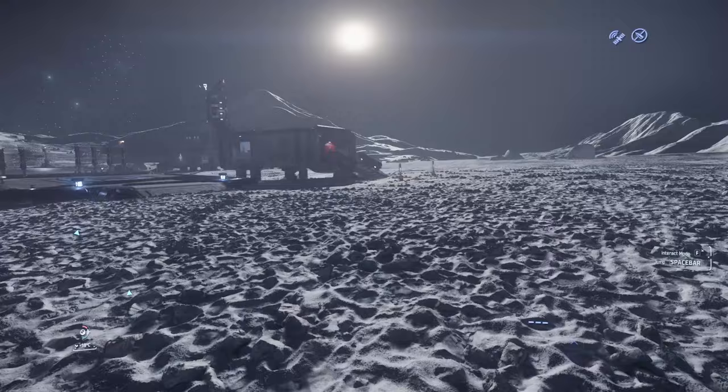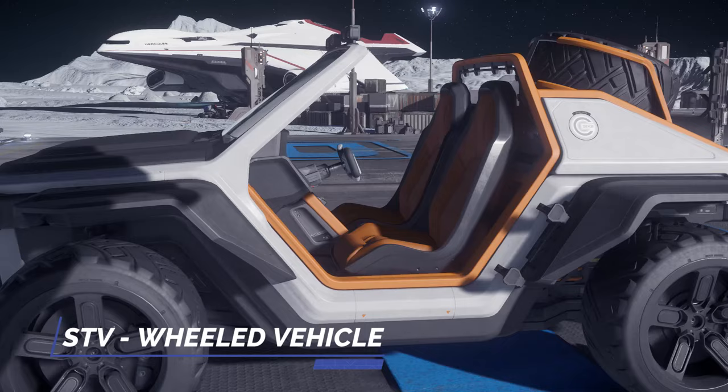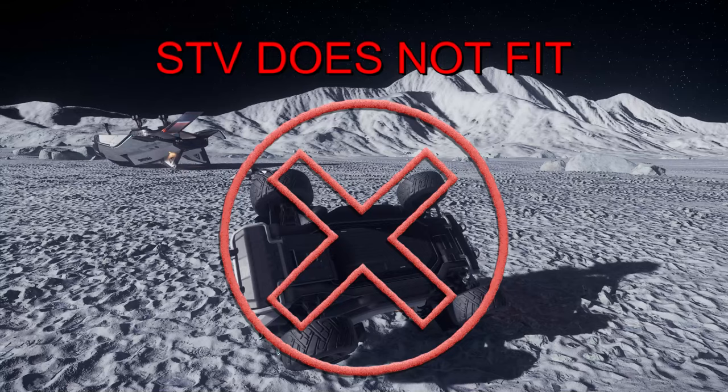Let's see if there's anything else that fits in this thing. Next up, we have the STV. Let's go ahead and take a look at this one and see if it can fit into the back of the Avenger Titan. I'm gonna probably have to say no. This thing's pretty wide. I'm gonna have to say no. That did not fit too well.